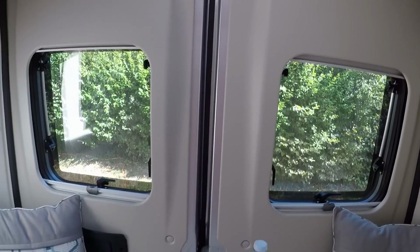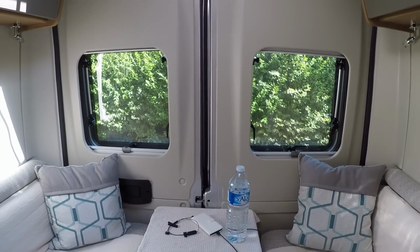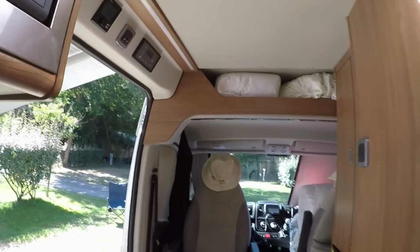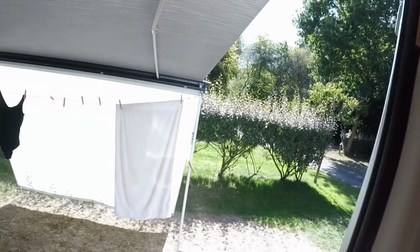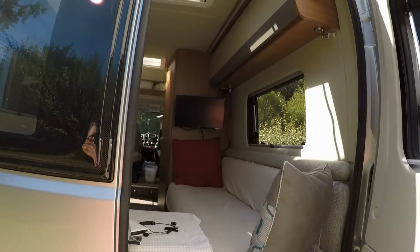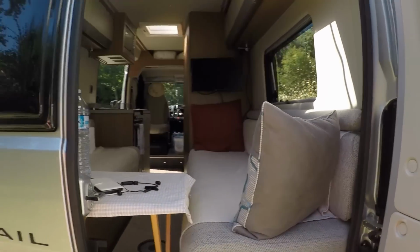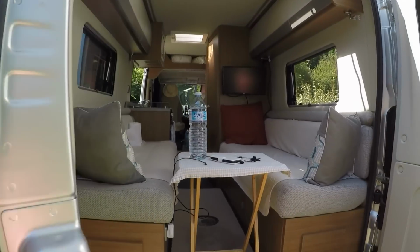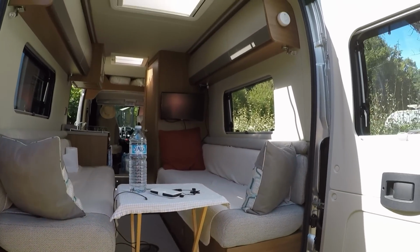And obviously the two back doors open up, and I'll take you around the back and you can have a bit of a look around here. This is the back of the van with the two big huge doors that open. There we go. So you can let some air in.